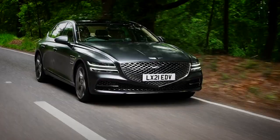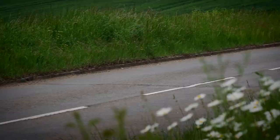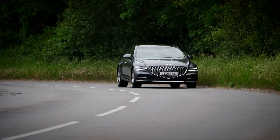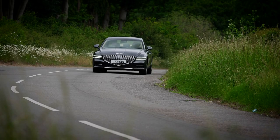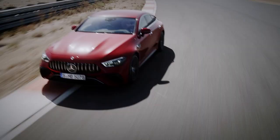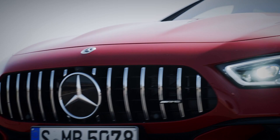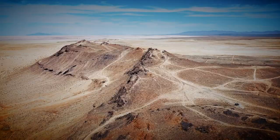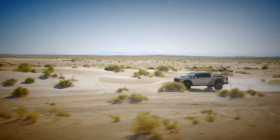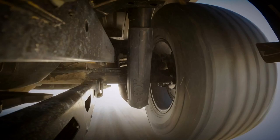This time we're taking a look at a stylish new saloon car from Genesis, the G80. It certainly looks good, but is it impressive enough to take on the best from Europe? And for those that prefer the roar of a V8, Merc's 800 horsepower super saloon and the outrageous Ford F-150 Raptor R. That's all coming up, but first, the news.